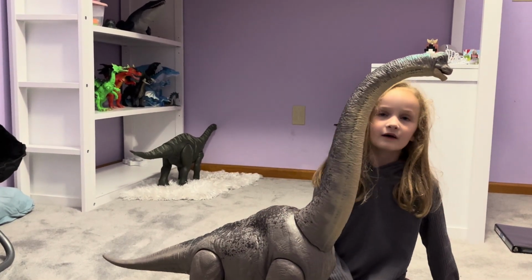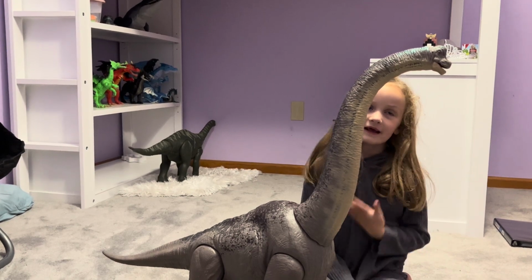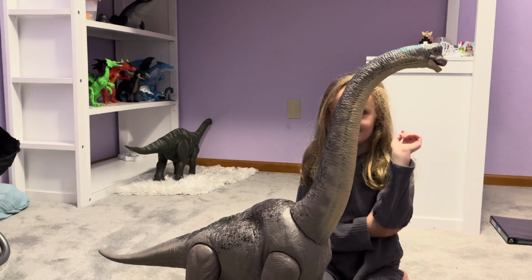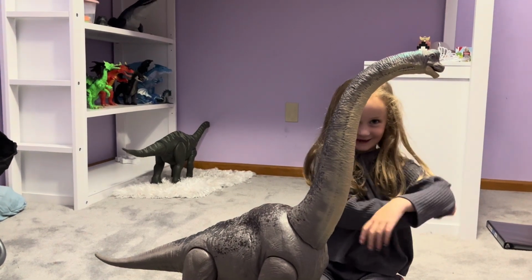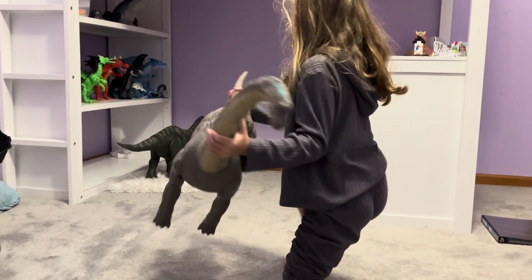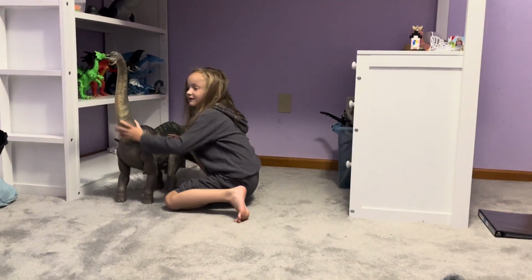But it takes a lot of strength. I'm weak. See? Look at this weak little hand. I'll move this guy to the back of the Apatosaurus.